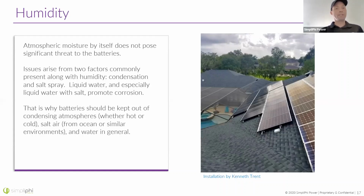The battery case is a steel powder-coated case. It's a good idea to elevate it off of a rack if there is moisture on that rack. And it's important to keep the batteries out of salty air. Humidity in air can hold salt, and that can be corrosive.